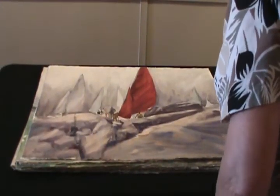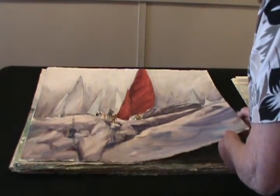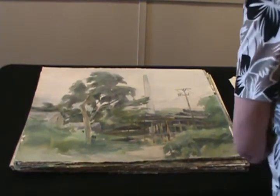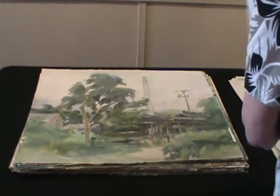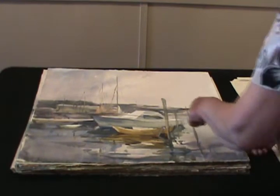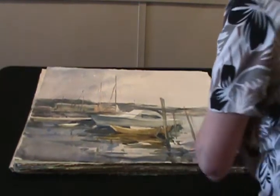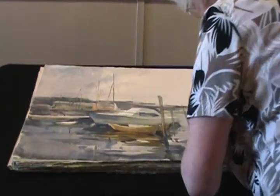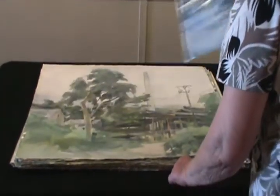And Rockport Harbor, the boat, the boys are setting their sails. And wait, I missed the paint in here. Here it is, okay. And this is right behind the North Shore Art Association. These boats are always there. Playing with water. Look at how the water changes, the color of water. We don't want to keep it all the same blue. Watch what's happening to the color.